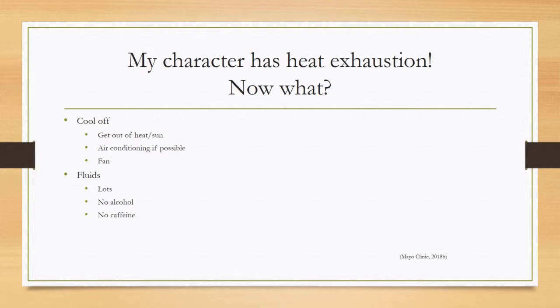So if, again, the reason you're doing this is to put your character in further jeopardy, maybe that's all that's available to them, is something with caffeine or something with alcohol. And they drink that because they know they need fluid, they need something. And they'll feel better for a little bit, and I mean very little bit, and then things are just going to get worse.